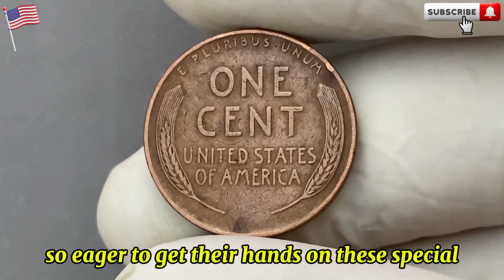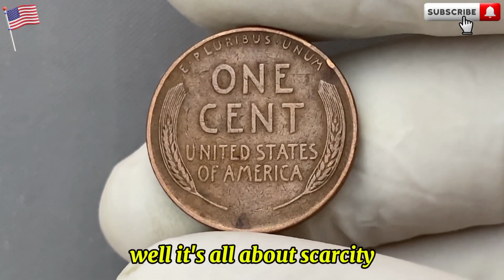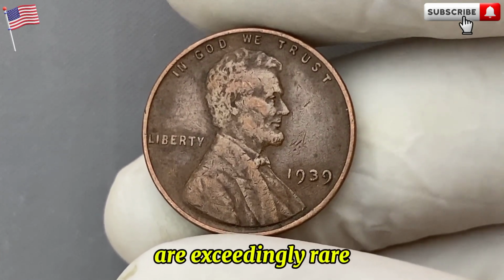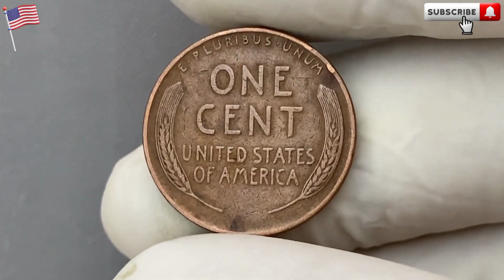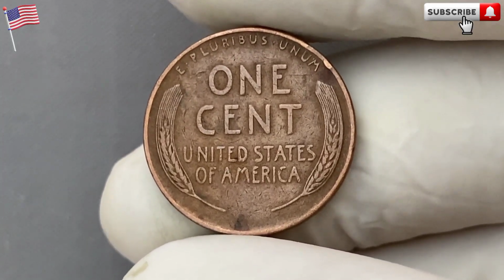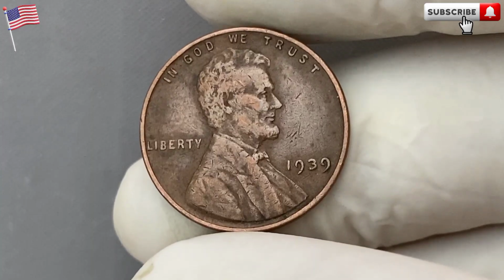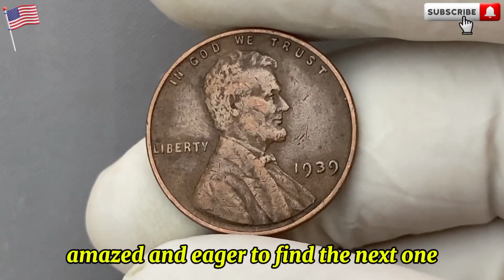But why are collectors so eager to get their hands on these special 1939 wheat pennies? Well, it's all about scarcity, condition, and provenance. Coins that have survived decades in excellent, uncirculated condition are exceedingly rare. Most pennies saw daily use, which wore down their fine details. Those that remain pristine are jewels in any collection and can command top dollar at auctions. In fact, recent sales have shown just how valuable these coins can be. At auction houses, rare 1939 wheat pennies with notable mint errors and superb condition have fetched prices that leave collectors amazed and eager to find the next one.